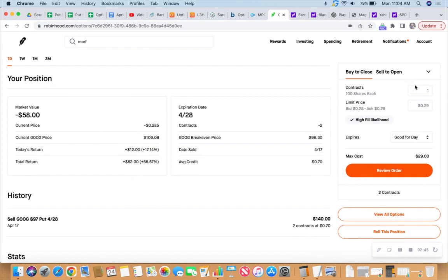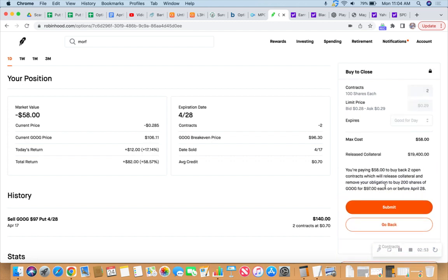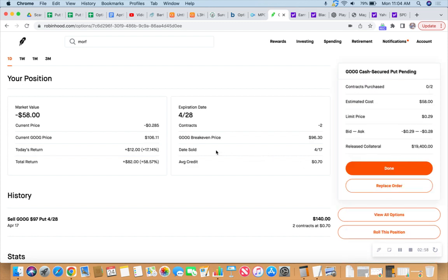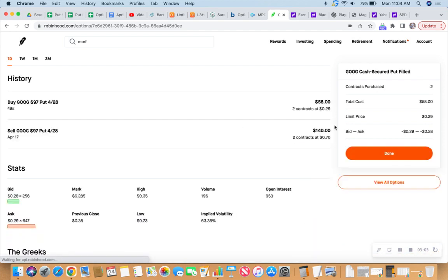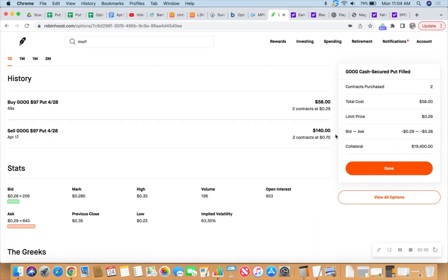And let's see, what do we need to do? We'd have to do 29 per, so $58 bills. We'll take that off the table, releasing $19,400 in collateral. There we go. All right, so that is done.